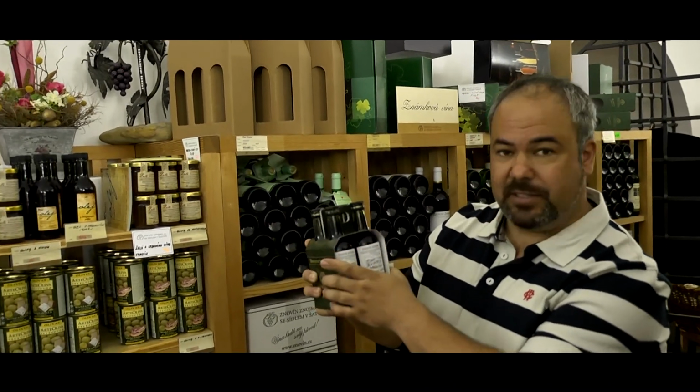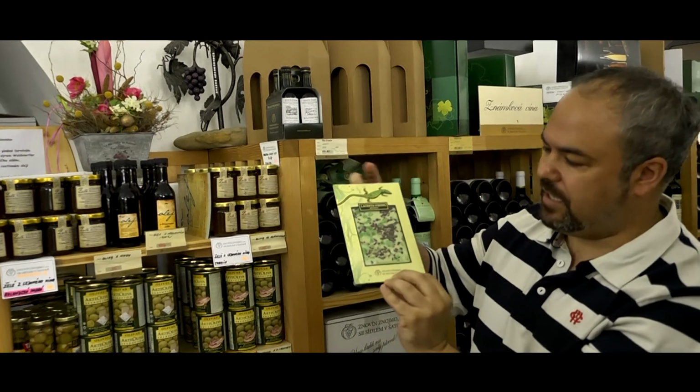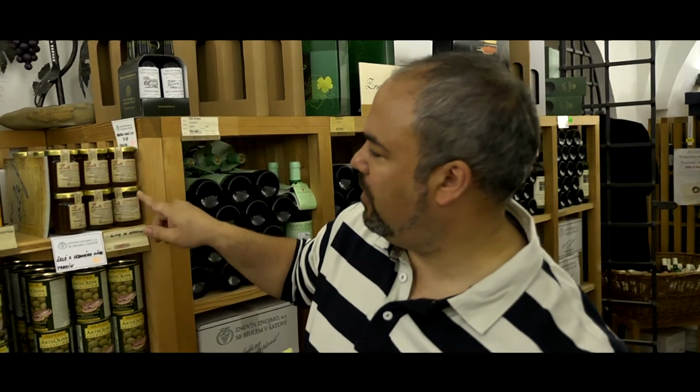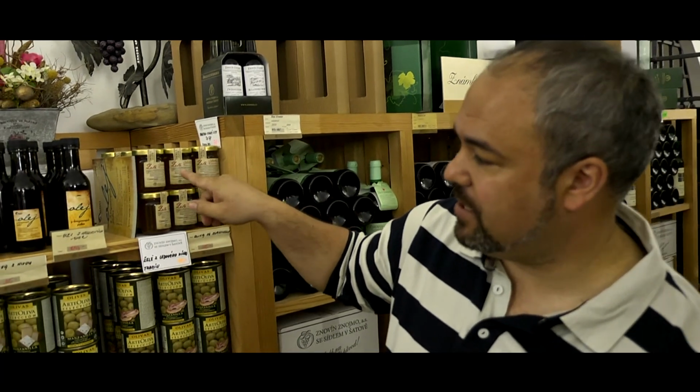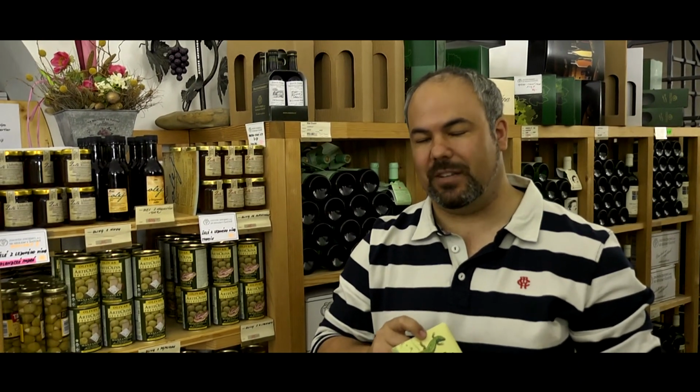Now it's not just limited to small bottles, perhaps things such as chocolate with your logo or a selection of jellies or jams and marmalades also with the logo of your winery can give the customer an opportunity to take home some small gift that will remind them of their experience with you. This is really important.